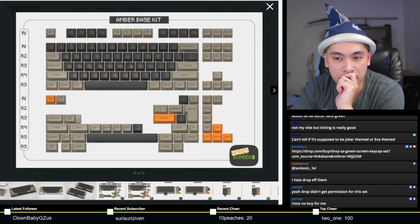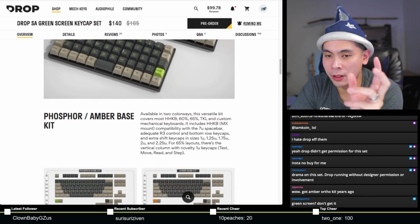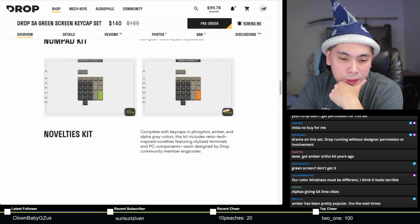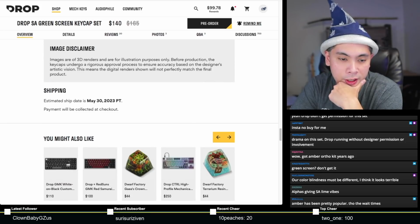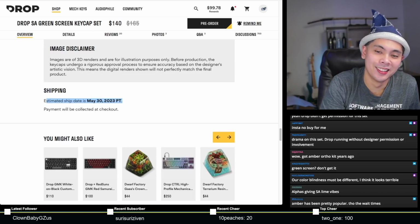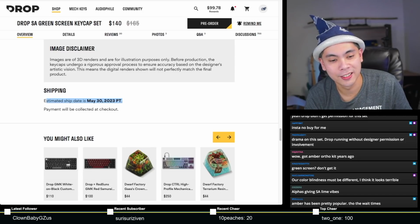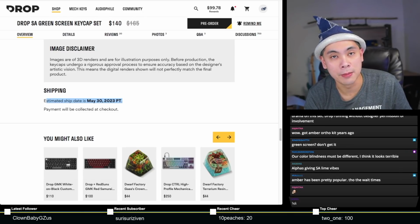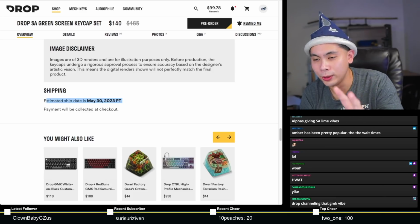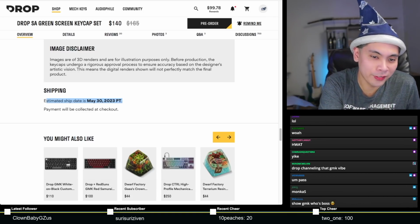Yeah, check that out. But get this. This is the part that really shocked me. Drop usually puts in all of their orders well in advance, so their stuff gets made relatively quick, right? But then check this out, all the way down here. Estimated ship date, May 30th, 2023. Oh my gosh. That is crazy, but that's Q2 of 2023. That's the middle of Q2 2023, and that's oddly specific. May 30th, 2023 is when you'll get it. Dang, craziness.